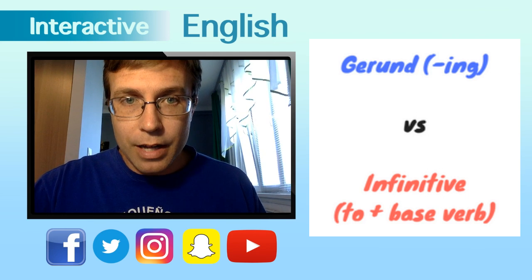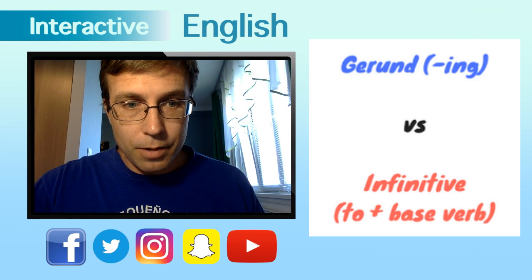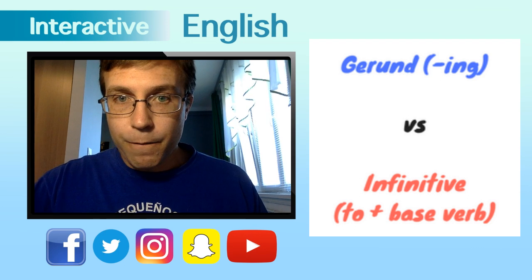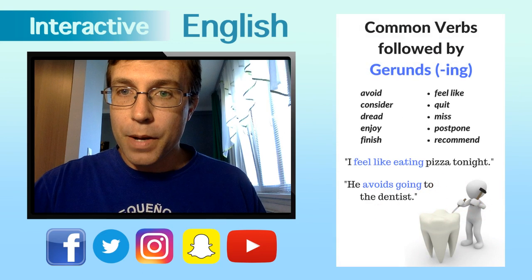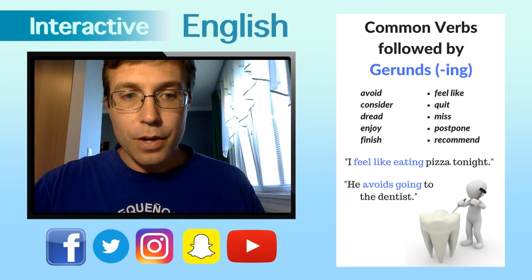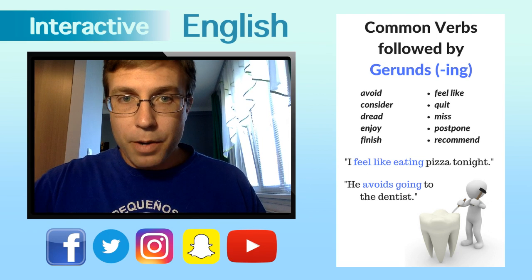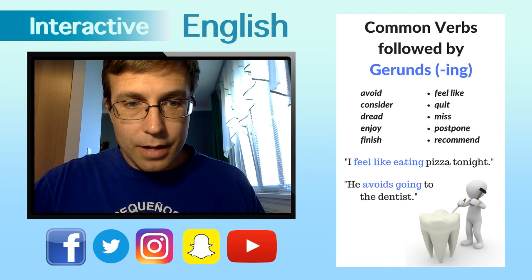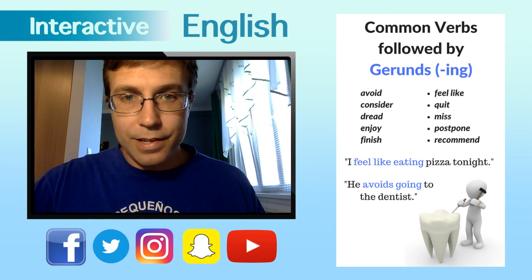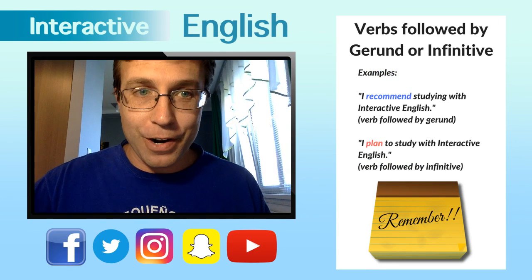So first, let's look at verbs that are followed by a gerund. Actually, no, wait. This is the first page I want to look at. Sorry, this is the one that I wanted to look at right here. Here we go. It is just our overview of what gerunds and infinitives are.